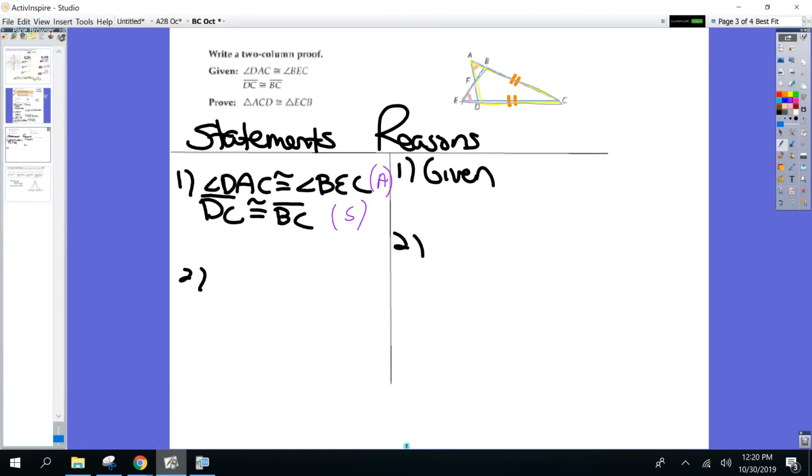Did we find a full pair of something? Now, some people were hesitant because you thought maybe it only applied to sides. But yes, you can use reflexive on angles as well. Everyone see a full angle that's shared in both triangles? Angle C, yes. Angle C is congruent to angle C. Reflexive. You can do it for angles and sides.